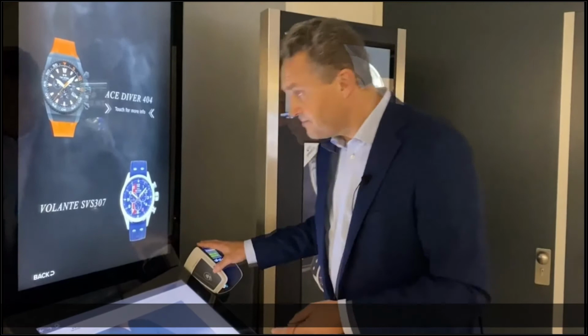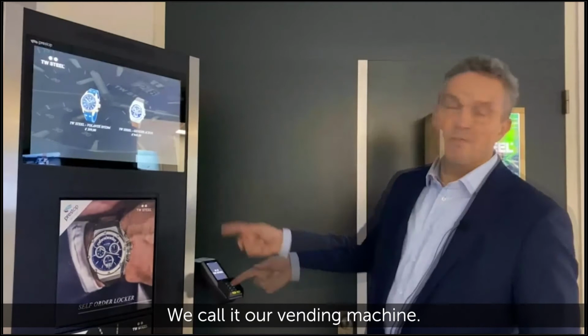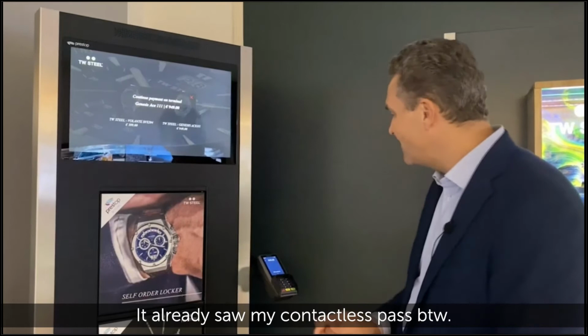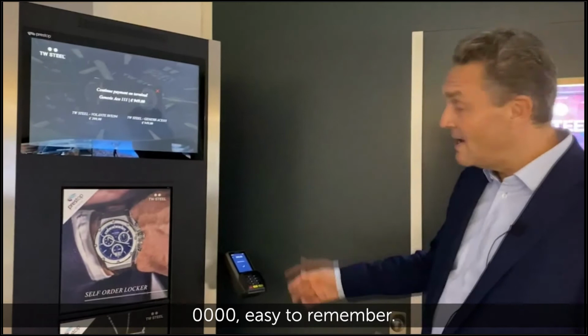This is not standard. It's a converted unit where we initially charged phones. We call it our vending machine. In this case, you can even buy a watch. I put my contactless pass on it, by the way. I fill in a PIN, 0000, easy to remember, and voila. I just bought myself a watch and I can walk outside.